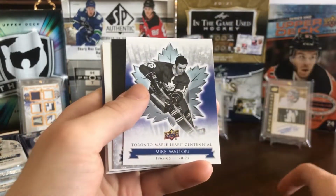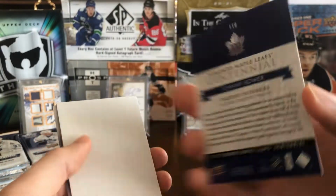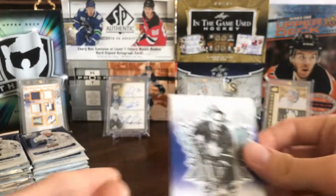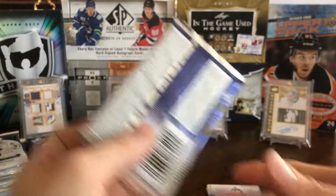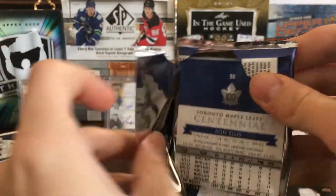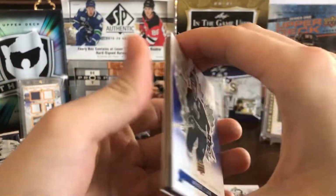So here's Howie Meeker, Mike Walton, and Johnny Bower. So I'm guessing this would be the short print. Yep, past 100. Darryl Sittler, Red Kelly, and Jason Blake. And the cards are also very nice. I mean, it's a nice design. Kind of plain, but also, you know, they look pretty good. So I'm just hoping to hit the odds with my 12 packs. Of course, we could beat them. We could get skunked. So we'll see what happens here.